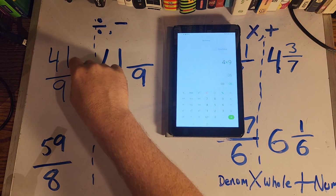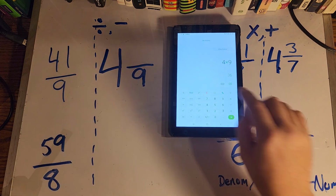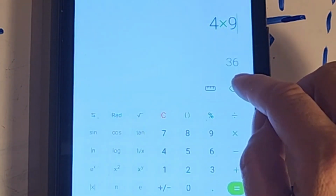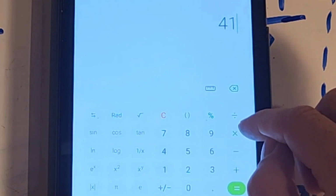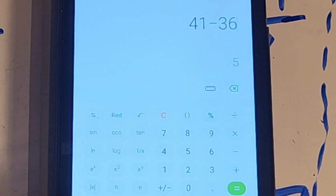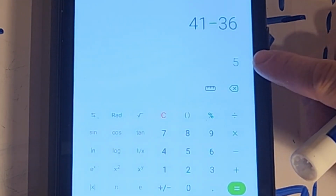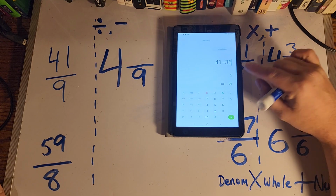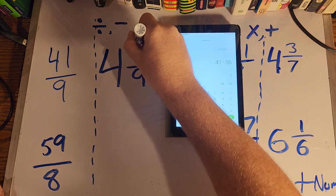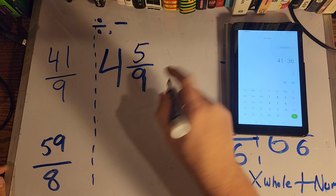This number had better be smaller than this number, because if it is larger than this number, you went and did something foolish. But it should be smaller. So what I'm going to say is 41 minus 36 should give you an answer that is a whole number, and it's got to be smaller than 9. In this case, 5.